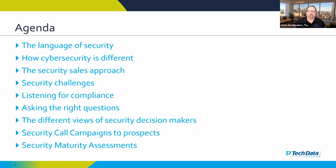So assuming you're just getting started in security, you want to understand the language of security. Security has its own language, lots of three-letter acronyms. I like to call them TLAs, wink, wink. So lots of three-letter acronyms, four-letter acronyms, and it's important that you understand the fundamentals behind that. So we're going to talk about that.